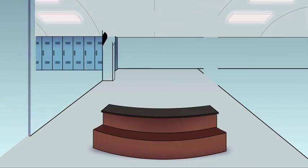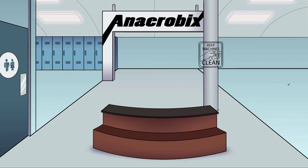Okay, I know I don't need to remind you, but if you're going to use some of the machines today, make sure to wipe them down afterwards. The Keep Clean sign is our recurring symbol for clindamycin. Just a friendly reminder, don't be that guy.